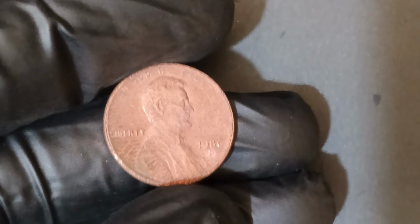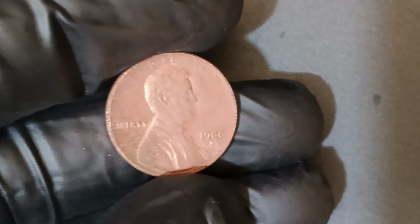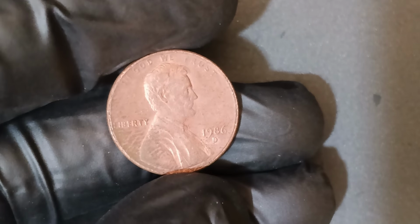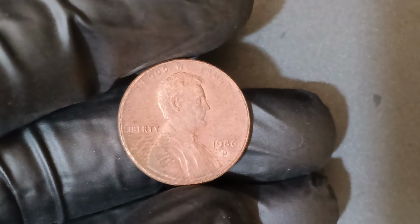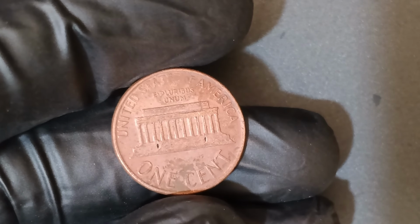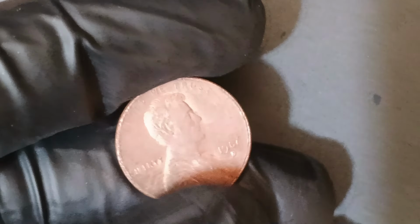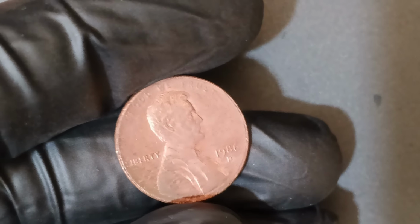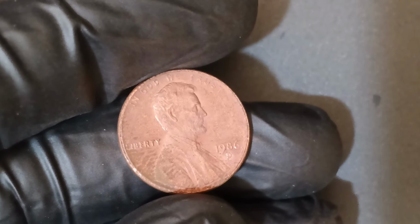But the myth of a $67 million penny should be viewed with healthy skepticism unless backed by verified sales and documentation. Still, it's this blend of mystery, history, and the thrill of the hunt that keeps collectors coming back. Every coin has a story, and sometimes that story is worth a whole lot more than 1 cent. Keep looking, keep learning, and who knows? Maybe your next handful of change holds a little piece of history.